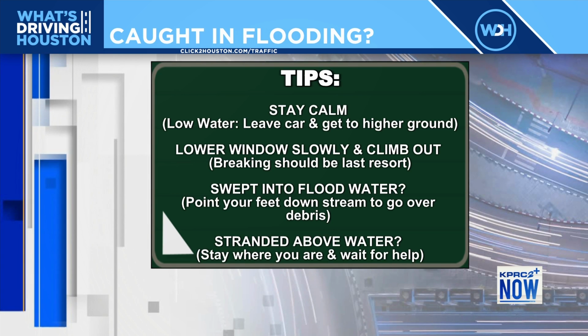Well, first off, stay calm. Don't start screaming. I know it's easy to just go crazy, right? But we've got to stay calm so we can think effectively. If it's low water, leave your car and get to higher ground. Lower your windows slowly and climb out. Breaking windows should be your absolute last resort. If the water is rising quickly and you start breaking windows, it could go into your car even quicker if you're not getting out quickly enough. And then if your car is swept into flood water, what do you do?